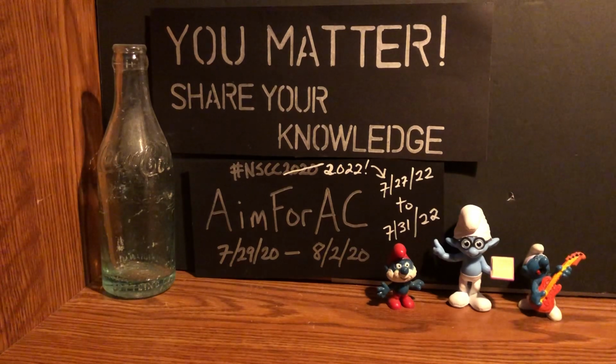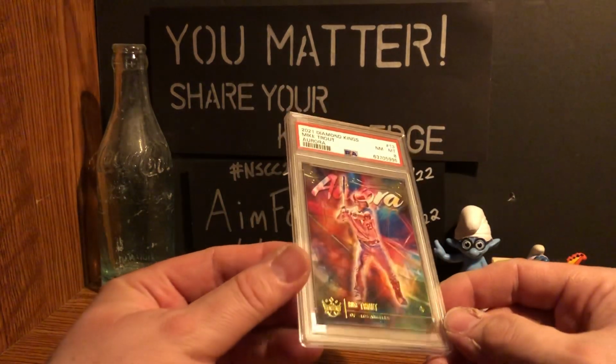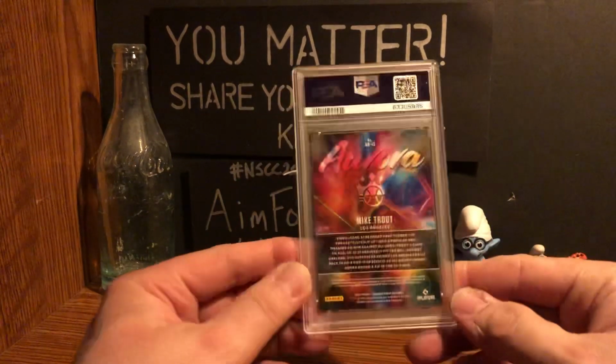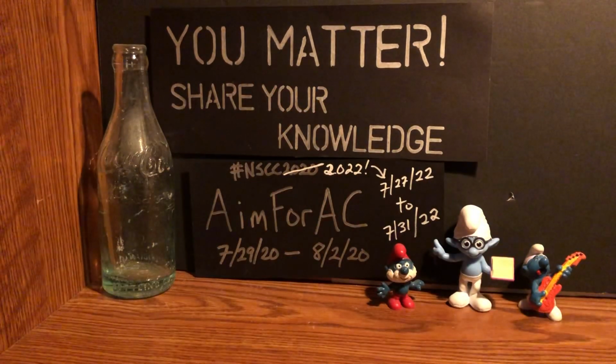Now, having said that, because this is from Diamond Kings, it looks like a regular insert card. So I think a lot of these get lost in the shuffle. You know, they like to say, like, little Johnny's closet, because his grandmother bought him a hanger from Target. He opened it and they all look the same, so he just threw them in the closet to be lost, not forever, but out of circulation. So that's something to keep in mind.